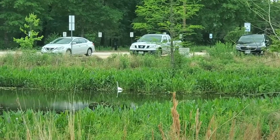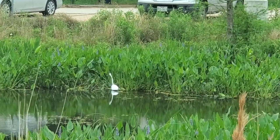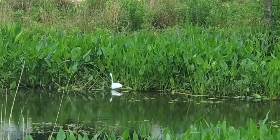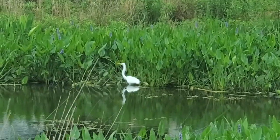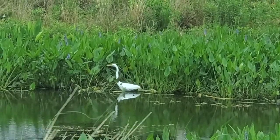And right straight ahead from where we're parked, our first bird. Oh, what is she doing? Oh, that was funny. Caught her in action. She's fishing.